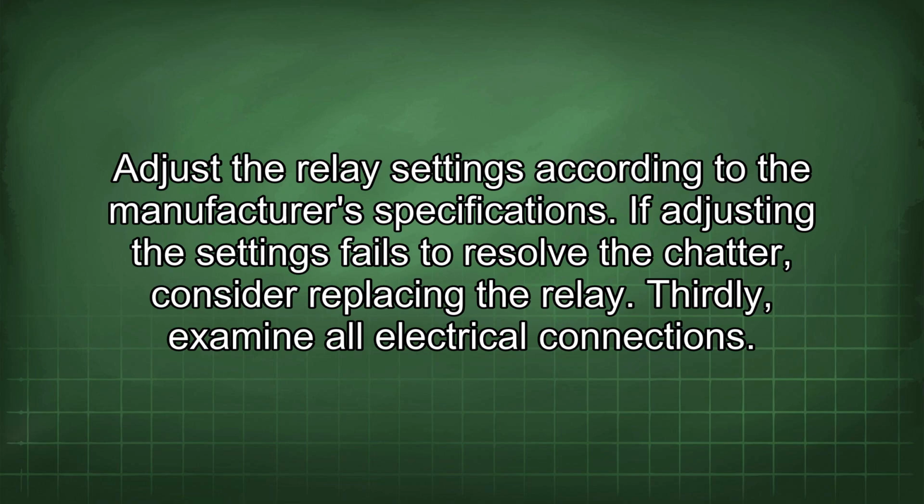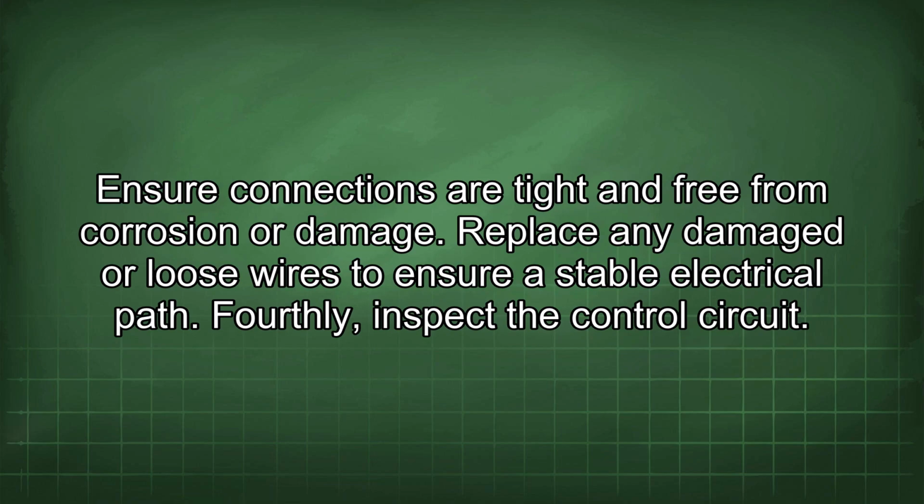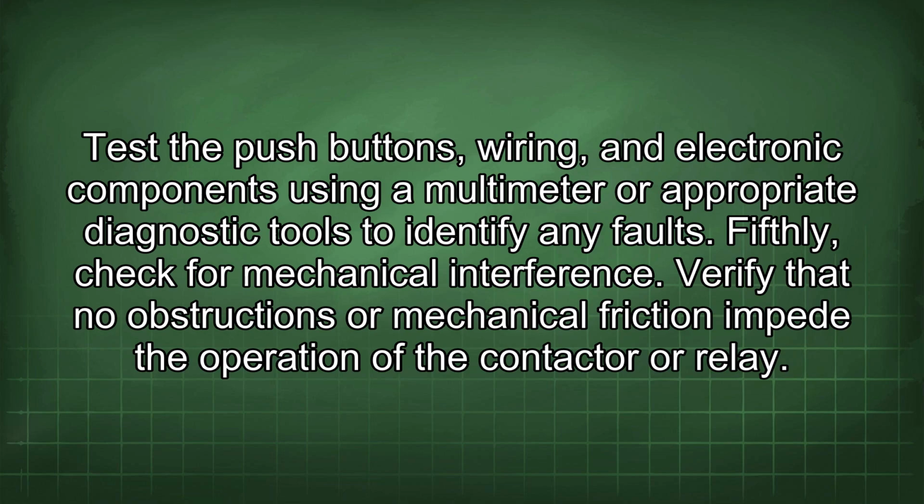Thirdly, examine all electrical connections. Ensure connections are tight and free from corrosion or damage. Replace any damaged or loose wires to ensure a stable electrical path. Fourthly, inspect the control circuit. Test the push buttons, wiring, and electronic components using a multimeter or appropriate diagnostic tools to identify any faults. Fifthly, check for mechanical interference. Verify that no obstructions or mechanical friction impede the operation of the contactor or relay.